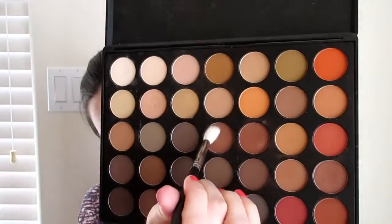The wind has no respect, people. No respect. I'm going to take my M518 from Morphe, and I'm going to take this light brown shade and put it in the crease and prep our eye for darker shadows.